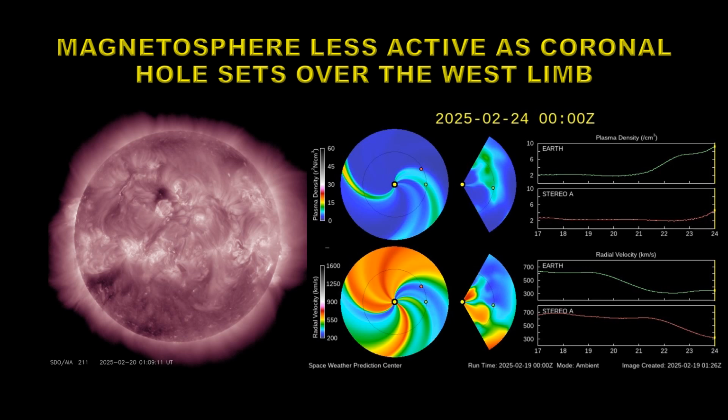On the right we have the models of the solar wind. You can see that large orange area, and the bottom image is the high-speed solar winds that we've been dealing with the last few days, and you can see from their prediction that these winds are moderating over the next few days to more normal levels, like about 300 to 350 kilometers per second.